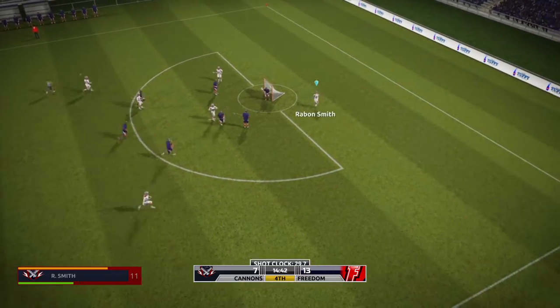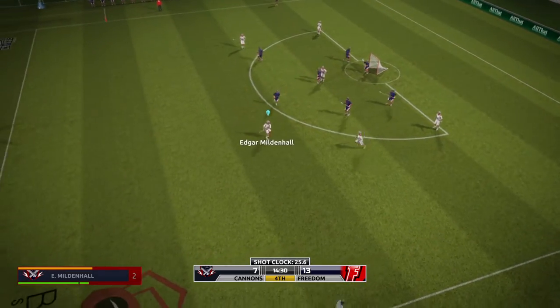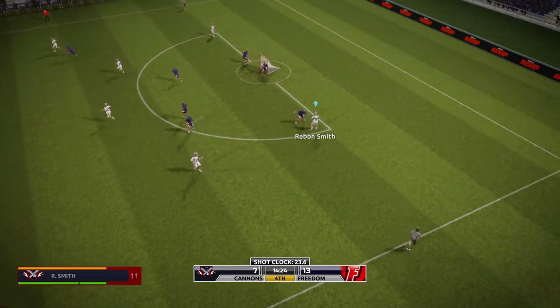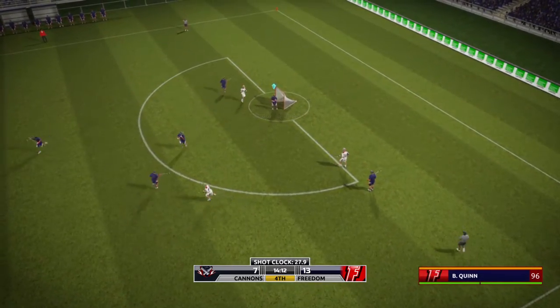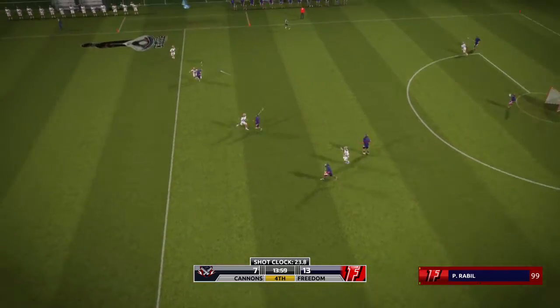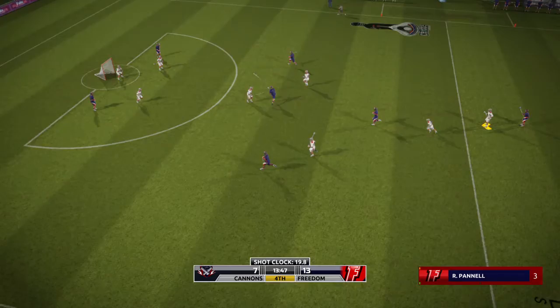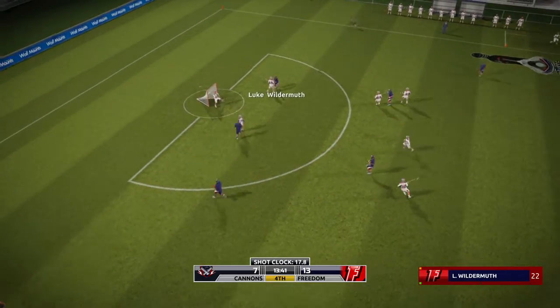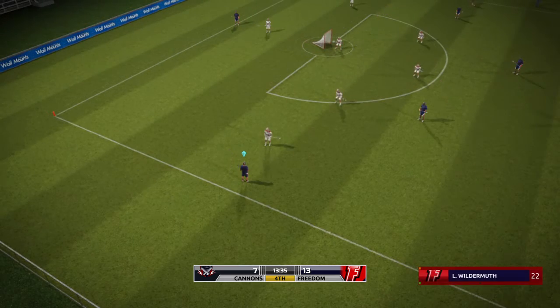Lets it rip. Puts it wide. Ball side left. Ball side center. Ball side left. Mildenhall steps in and shoots. Brady keeping goal today, doing a reasonable job too. Ball side center. Drops the hammer. Red ball.